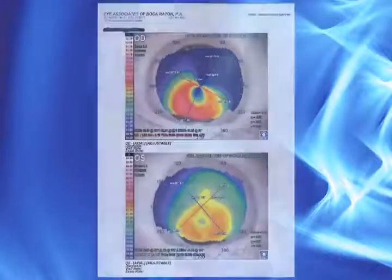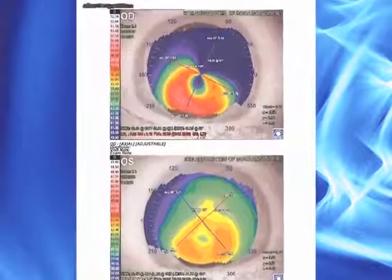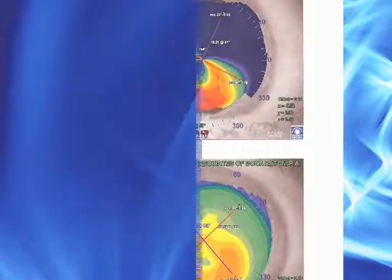In the second case that you're looking at now, there's a serious underlying problem that would not be detected by a standard eye examination. The patient has something called keratoconus, which would cause severe distortion of vision even after cataract surgery. Without having this particular test, I might not be able to warn that patient of this problem, and that patient would probably be disappointed in the result.